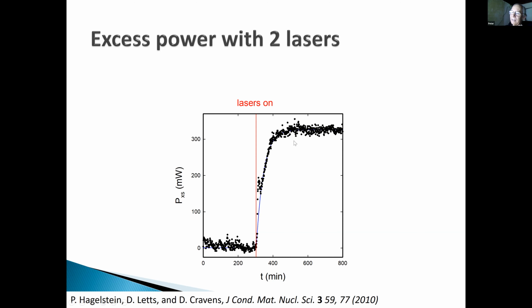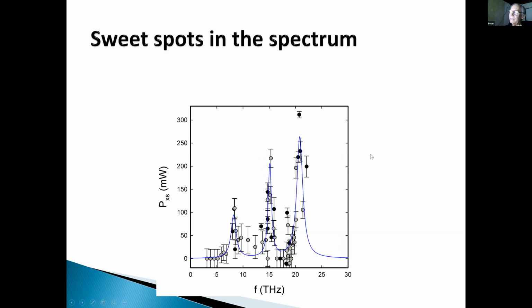And the result here is consistent with an interpretation of the nuclear energies going back into the mode. The lasers are tuned at slightly different frequencies, so there's a beat frequency. And this was the point of the experiments initially envisioned, that by tuning the beat frequency, you can scan across frequency. And in this case, 3 sweet spots were seen.